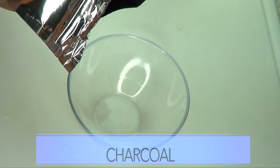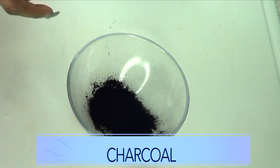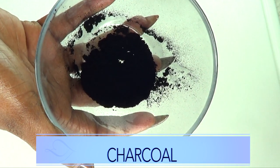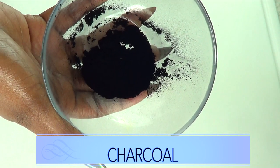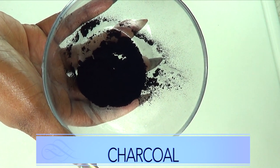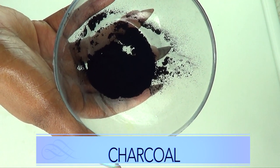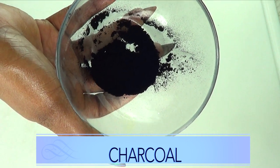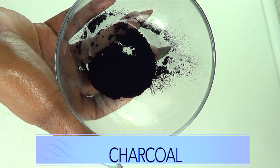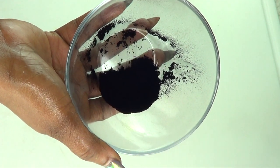Our first ingredient is charcoal. And take a look at our charcoal. Now, charcoal has many benefits. It is great for whitening the teeth. It's also good to get rid of toxins from the body, both inside and outside. It is great for shrinking large pores, and when mixed with other ingredients, it is great for moisturizing the skin. It helps to keep the skin clear, bright, soft, and radiant.